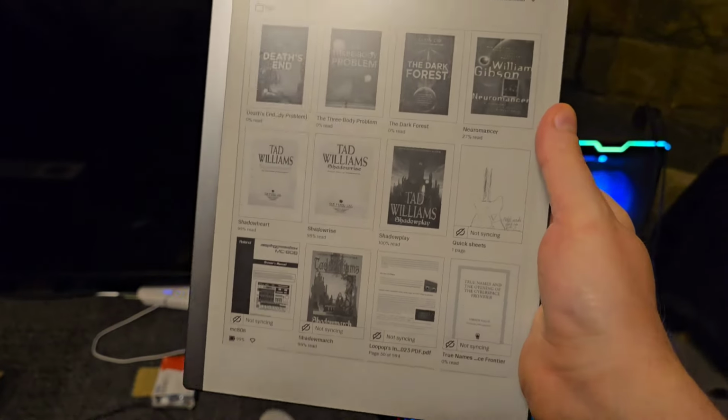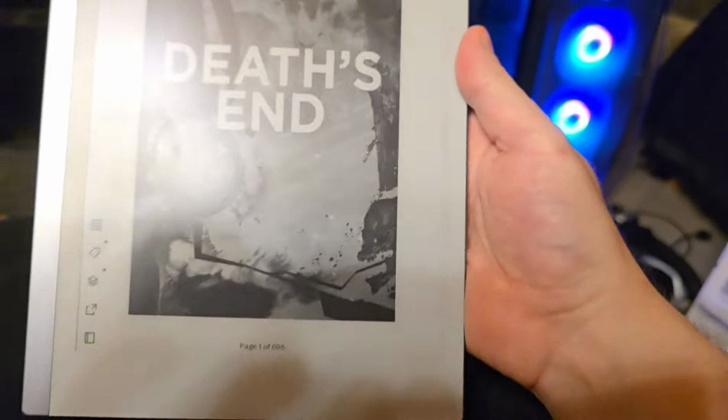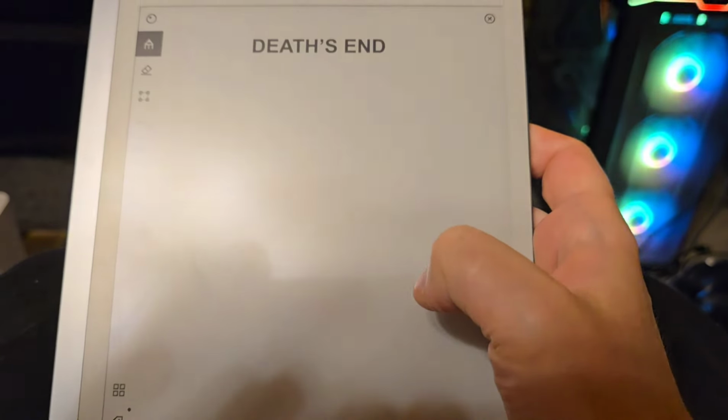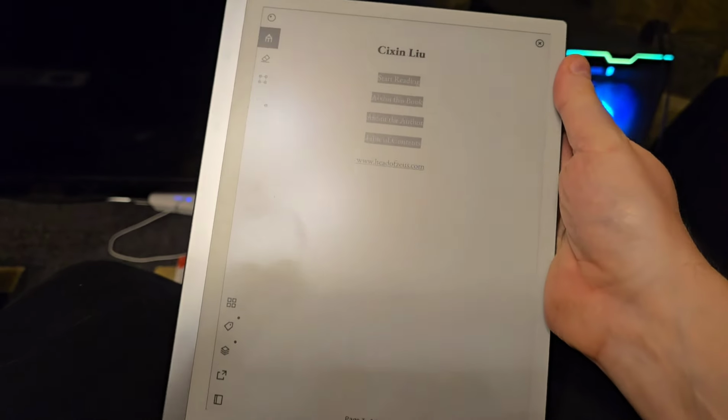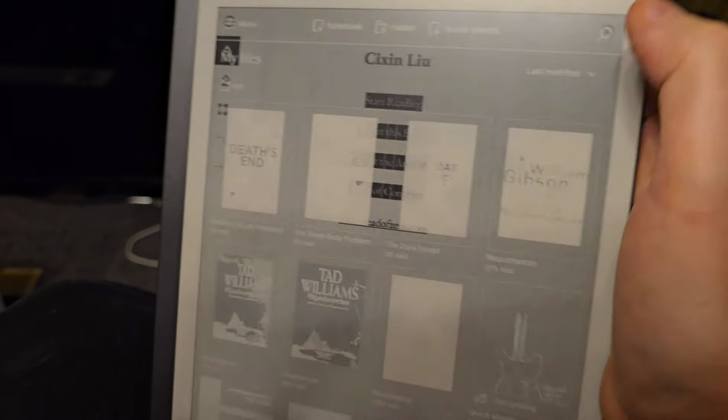So you see it's a nice layout and everything like that. It's got your books and stuff like that. It's very simple. Just read your books. I've started reading The Three Body Problem after watching season 1 on Netflix. But yeah, it's a nice layout.